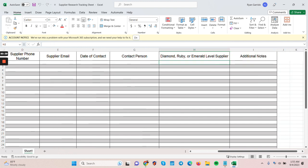So we're going to determine what level they are. This is somewhat subjective. A diamond, you're going to know a diamond when you see one, but the other levels can be somewhat subjective, as far as, oh, this one seems a little bit easier, a little harder, or it really matches my niche perfectly. I want to get them onboarded.